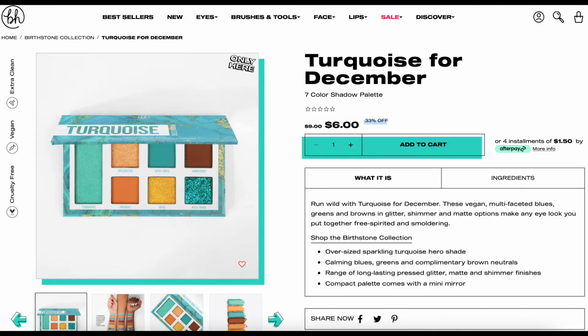Here is the December Turquoise palette. So excited to have it. So sad that it arrived a little bit broken. But what I did was this one had a crack and this one was shattered. I've reached out to customer service. We'll see what they do. But I did press these two back in.